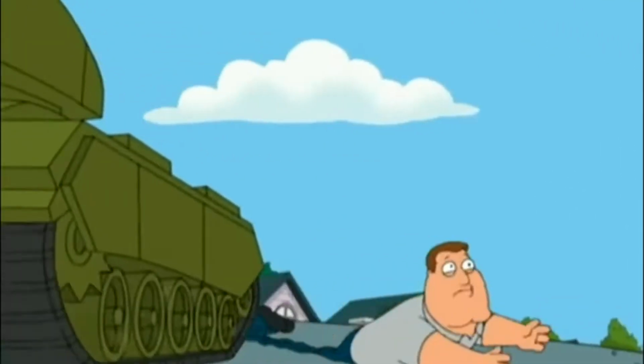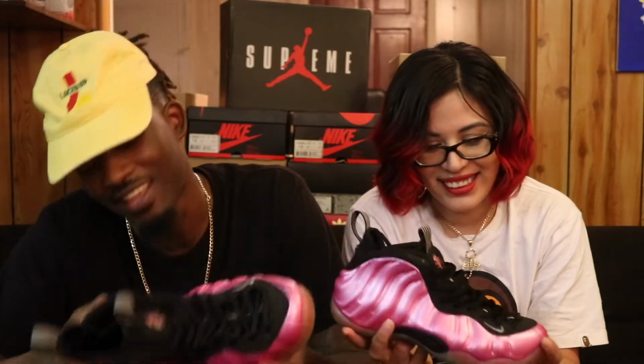I like them because they're pink and black, but I don't like them because I can't wear them all day. My foot will start hurting. It's a good military tank shoe. You can get run over and not feel it. Nah, for real. That's one reason why I can't really do foam, because I cannot wear these for more than an hour. These things hurt my feet. Let's go to number three.